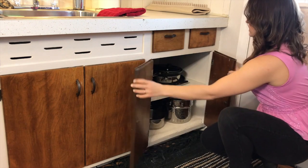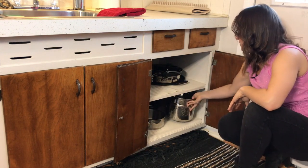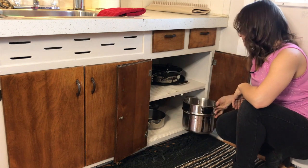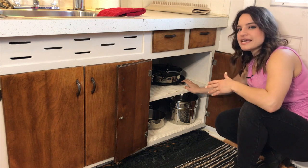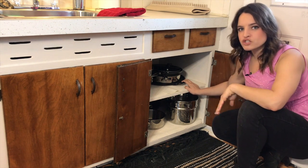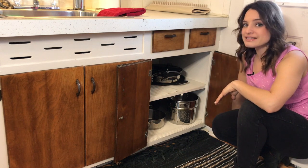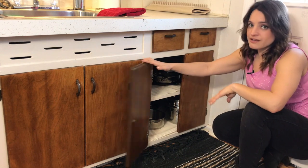In this drawer, you'll see plenty of pots and pans, lids. I've got a spaghetti strainer. I've got a pizza stone. And none of these things actually cost us a lot of money. A lot of them I was able to pick up at local thrift stores or on sale on Craigslist, from estate sales, those sorts of things.